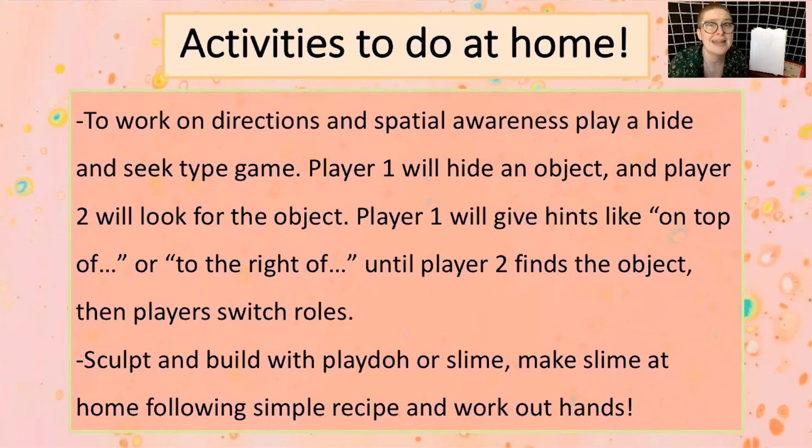And you can keep playing that as long as you want. You can use as many objects to hide as you want and switch roles back and forth. It's totally up to you guys. But the whole point is using those direction words, top, right, left, and bottom.